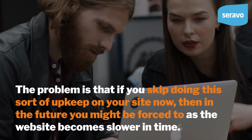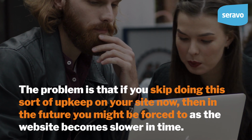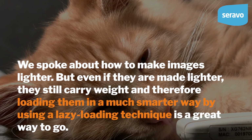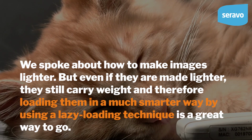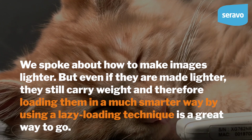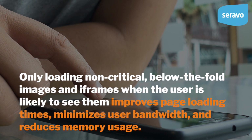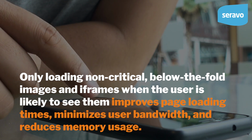The problem is that if you skip doing this sort of upkeep on your website now, then in the future you might be forced to as the site becomes slower in time. We spoke about how to make images lighter, but even if they are made lighter, they still carry weight, and therefore loading them in a much smarter way by using a lazy loading technique is a great way to go. Only loading non-critical, below-the-fold images and iframes when the user is likely to see them improves page loading times, minimizes user bandwidth, and reduces memory usage.